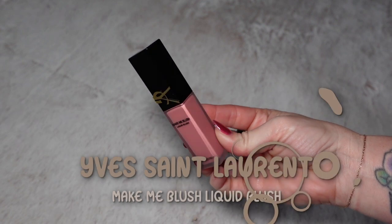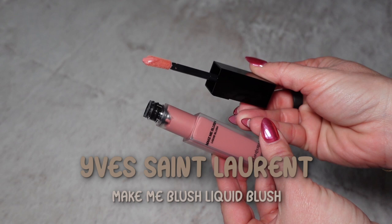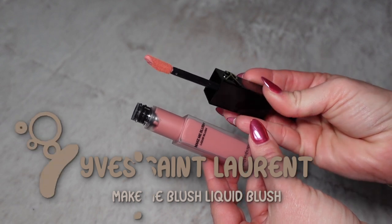And now we're going to go into the YSL Make Me Blush Liquid Blush. I have mine in the shade 44. It's Nude Lavalier, I can't remember the shade name. We're just going to do boop, boop, and see what this looks like, because it's not a super intense shade, so I don't feel bad doing that.